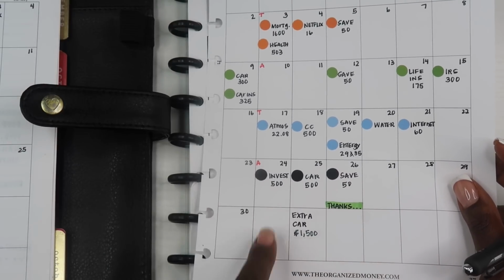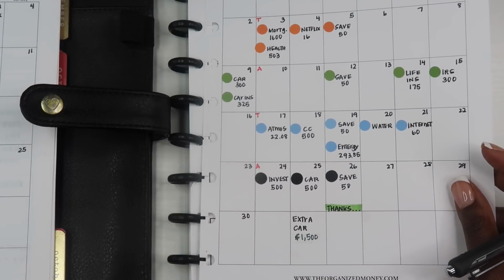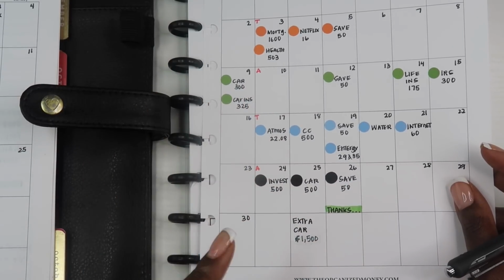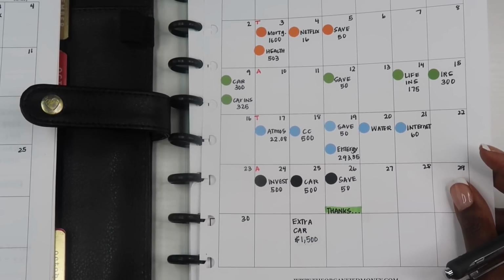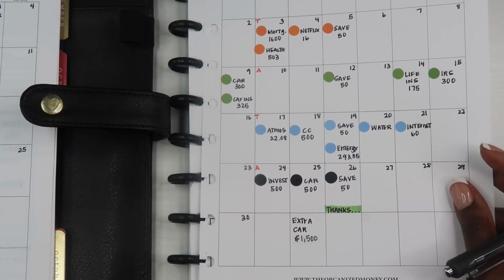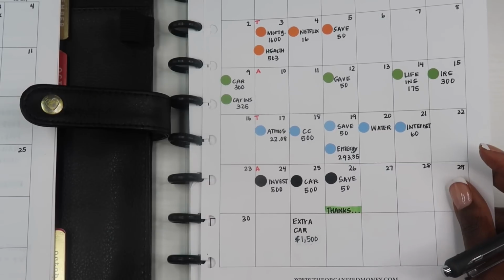My goal for this particular month is to pay an additional $1,500 toward our car. We're currently paying off the car. We have about $6,000 left, which is amazing because I think we started off at the beginning of the year at like $18,000. So to have $6,000 left is so amazing.